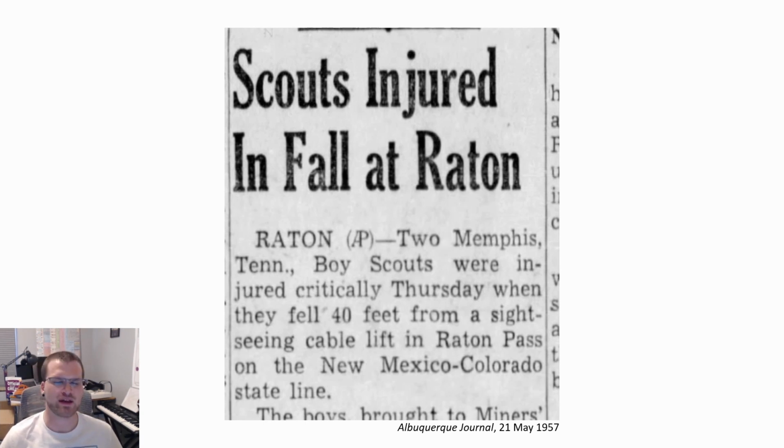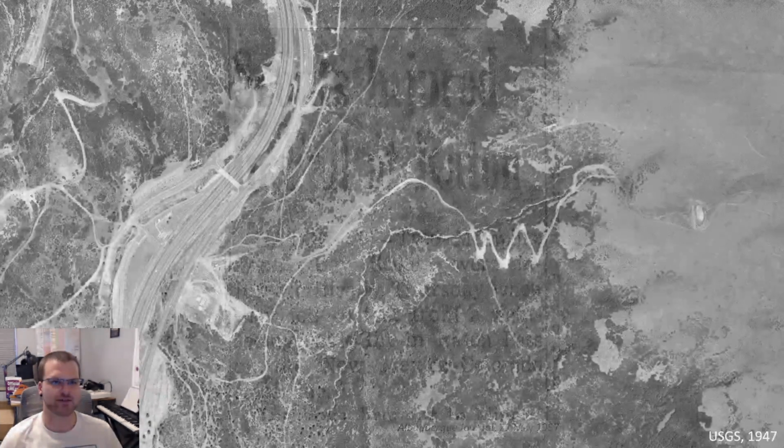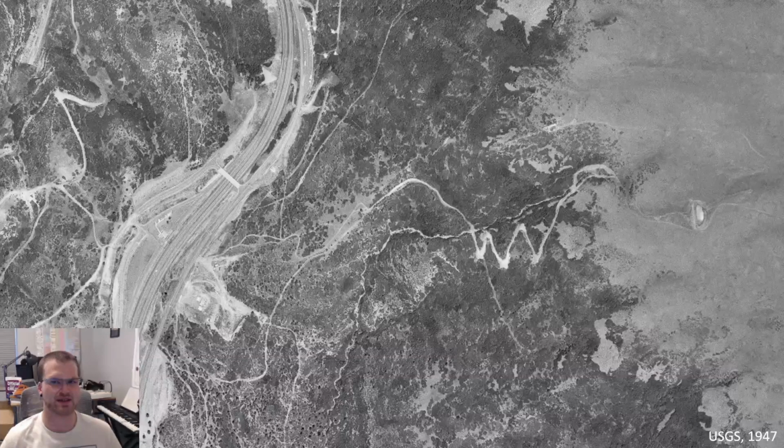And at some point, ownership of the Raton Pass Incorporation transferred to an individual named Oscar Danielson, although I had a hard time tracking down exactly when that happened. In any case, the 60s brought a lot of changes to the Skyride because Highway 85 was replaced through the Raton Pass by Interstate 25.